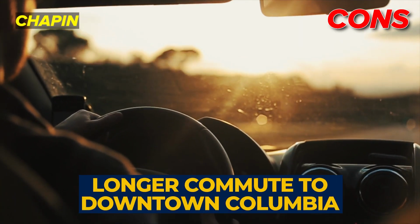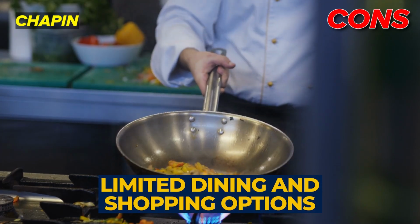Now, some of the cons. It can be a much longer commute to downtown Columbia. Now, they have widened the interstate back and are still working on the interchange that direction, but with all the coves, it can be tricky just to even get to the interstate. Out there, you have limited dining and shopping options. While that's changing, you won't find a ton of chain stores.